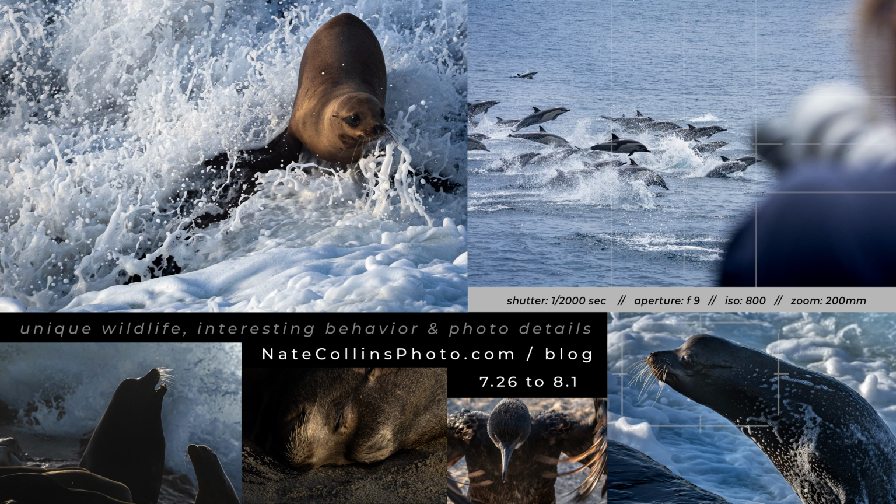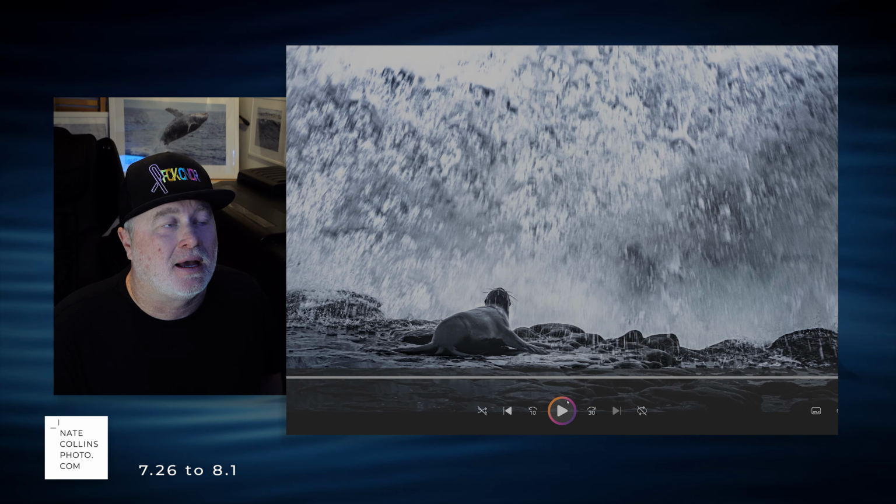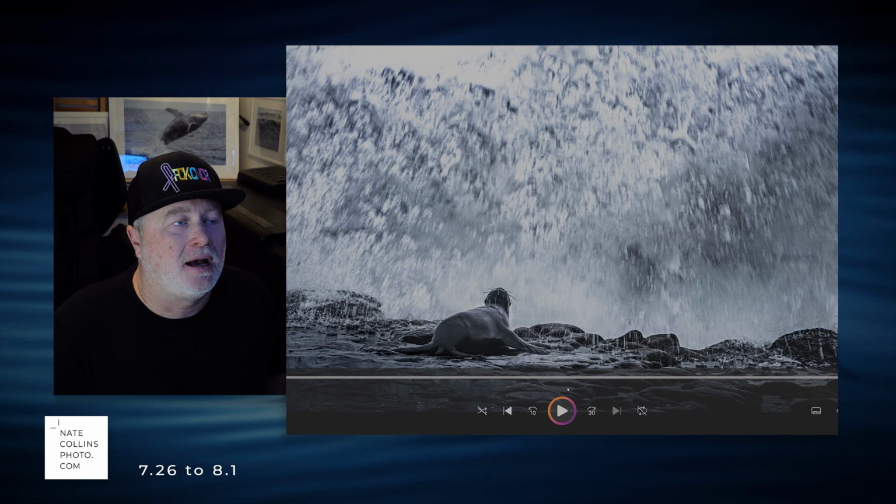All right, here were my favorites from the week of July 26th through August 1st. It's a pretty short one this time. I had some other stuff going on this week, so I got out and did my thing, but not necessarily a ton of images. This first one is actually an image that I'm not super pleased with.